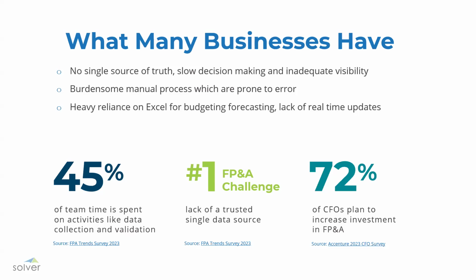So this matters because these inefficiencies directly impact agility, risk management, and the ability to seize new opportunities. And the old way of working simply isn't enough to support modern business demands. So platforms like Solver are designed to address these pain points, delivering unified data, automation, and real-time insights so leaders can make smarter, faster decisions.